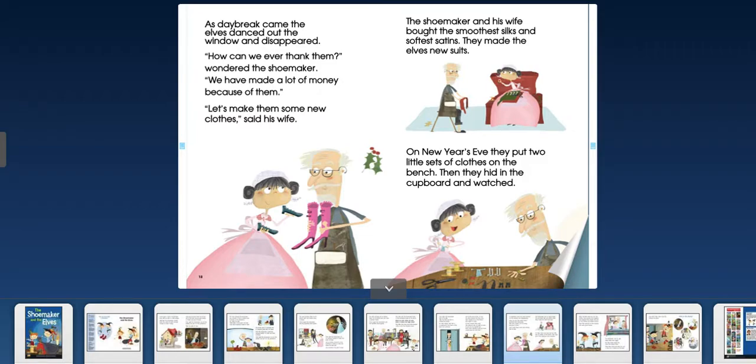"How can we ever thank them?" wondered the shoemaker. "We have made a lot of money because of them." "Let's make them some new clothes," said the wife. The shoemaker and his wife bought the smoothest silks and softest satins. They made the elves new suits.